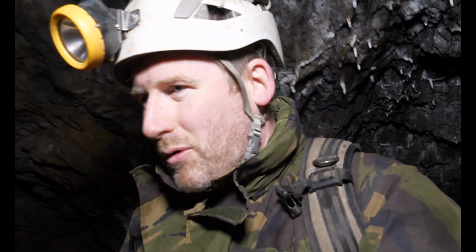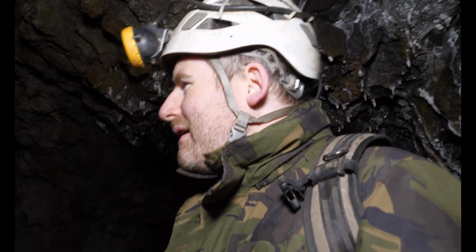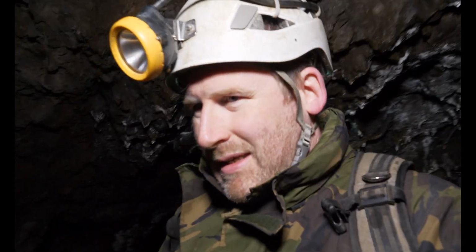Flats, of course, being the place where the ore bodies were found, and where it's all mined out. It's quite a big flat area, big open expanse of space. And today we're going to go and have a look underneath the flats. So previous video you'll see is going through them. This one we're going to explore underneath them.